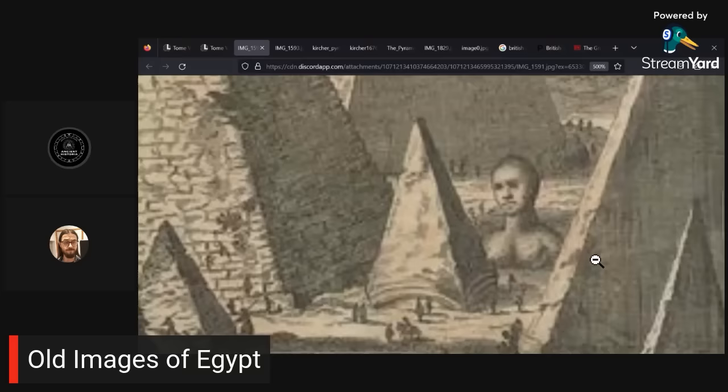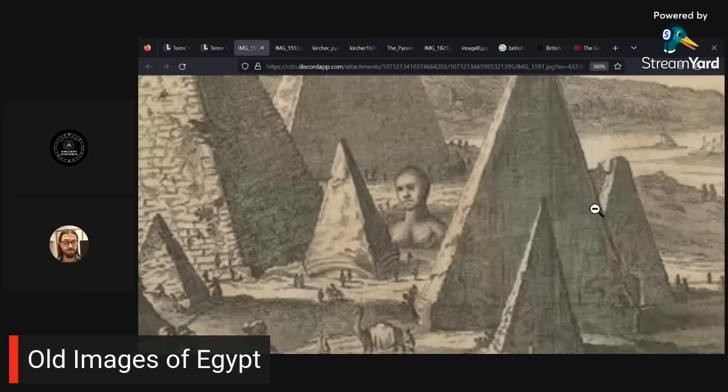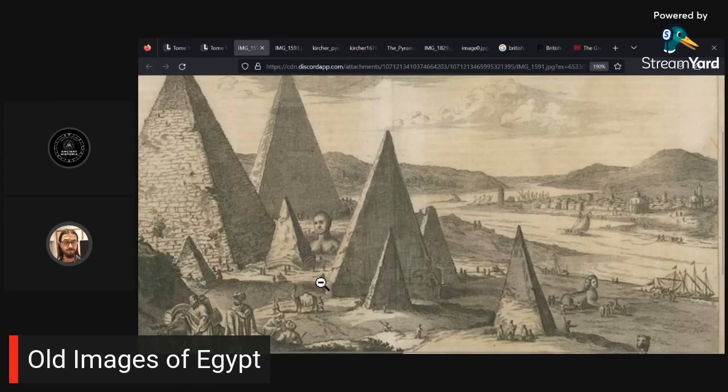But this is described as being a colossal head in a lot of the old translations. They call them colossus heads. Now, colossus, like the Colossus of Rhodes, they're just giant human statues. So the idea was, are these things buried up to their feet in the sand? Is this maybe a statue going all the way down?